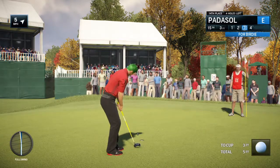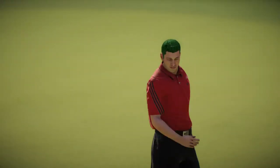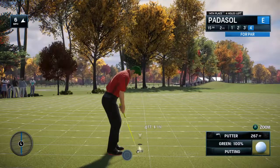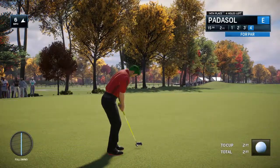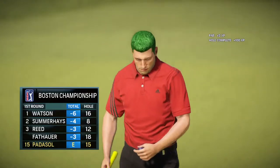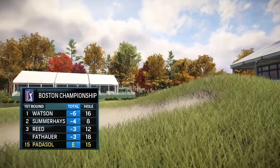Oh, I thought he had that. Oh, man. Just pushed it. Boy, that hurts. Just a couple of feet. That's a par, and that keeps the scorecard clean, still even for the round.